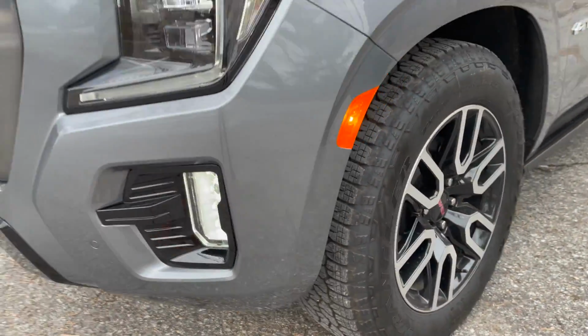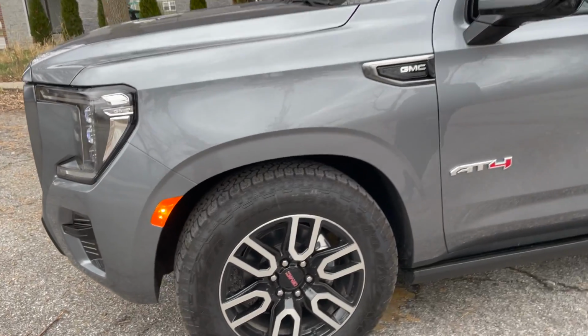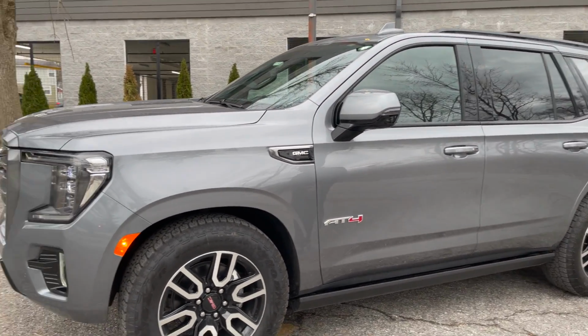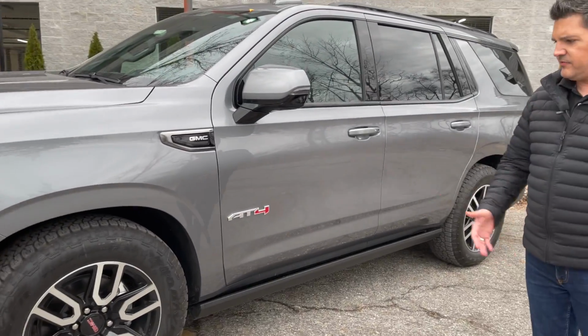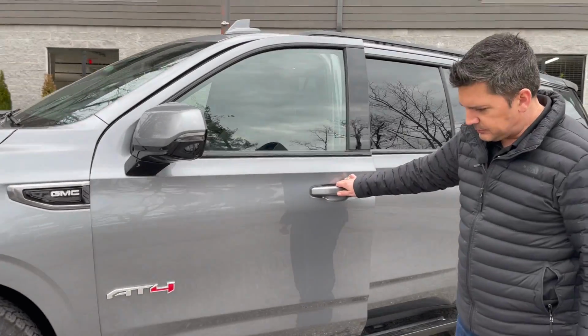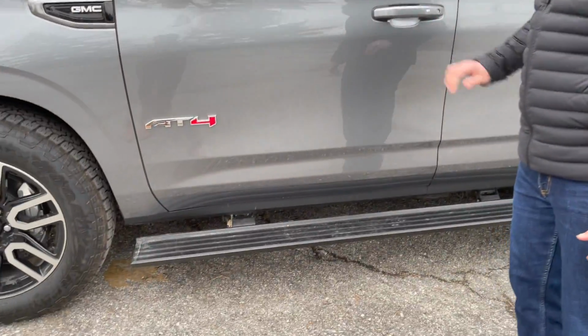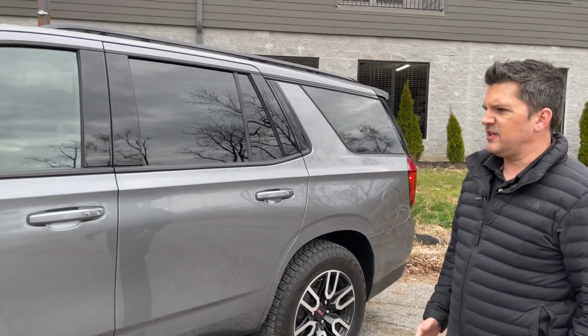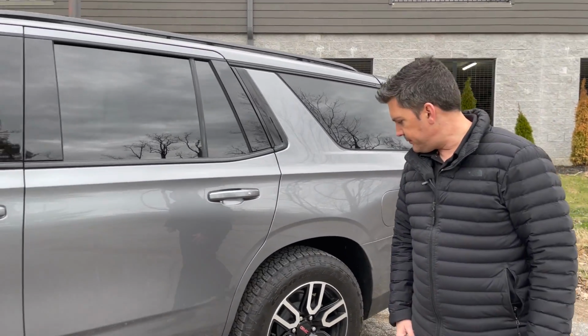You come around the side, and you really start to see the size of the vehicle. It's just marginally larger than the last generation, which really just pays off in rear seat legroom. But it looks really tough. The 20-inch alloy wheels with the off-road tires, deployable running boards. The AT4, you also get all the dark trim. Looks really nice too, just not as much chrome as some of the other models.